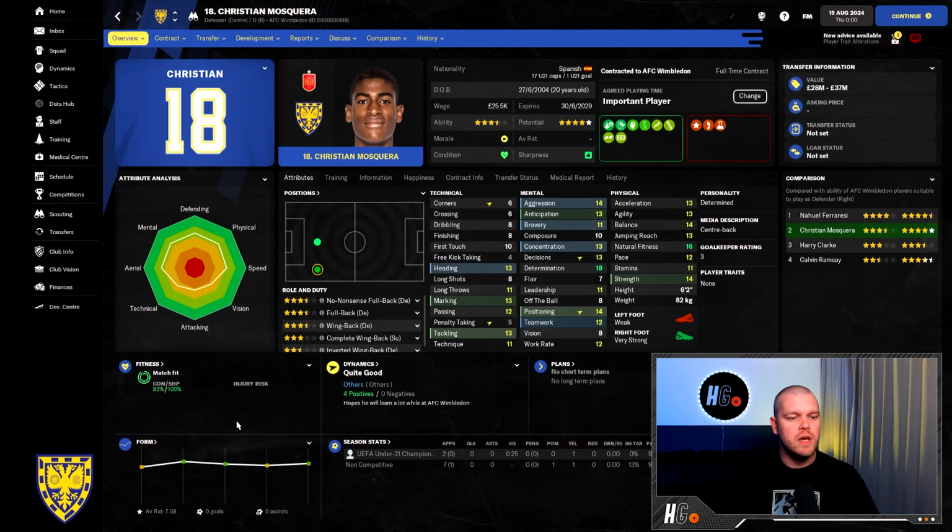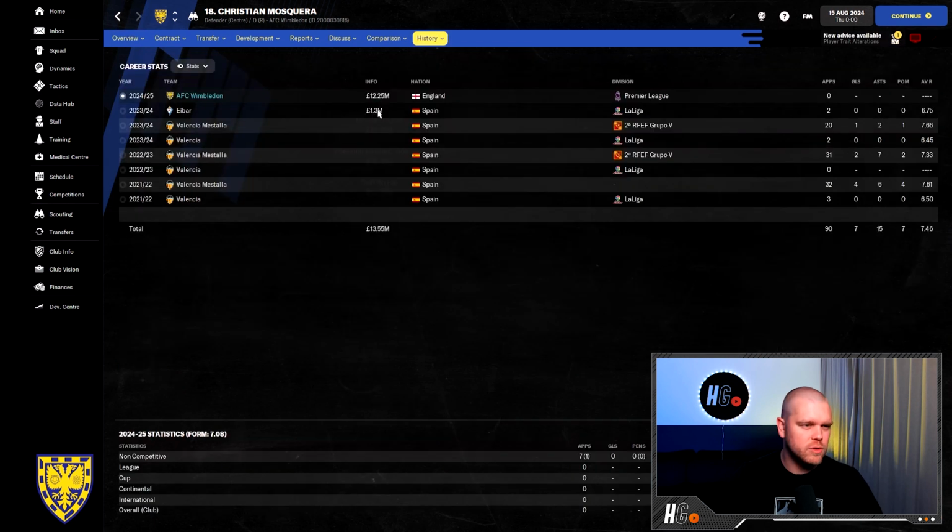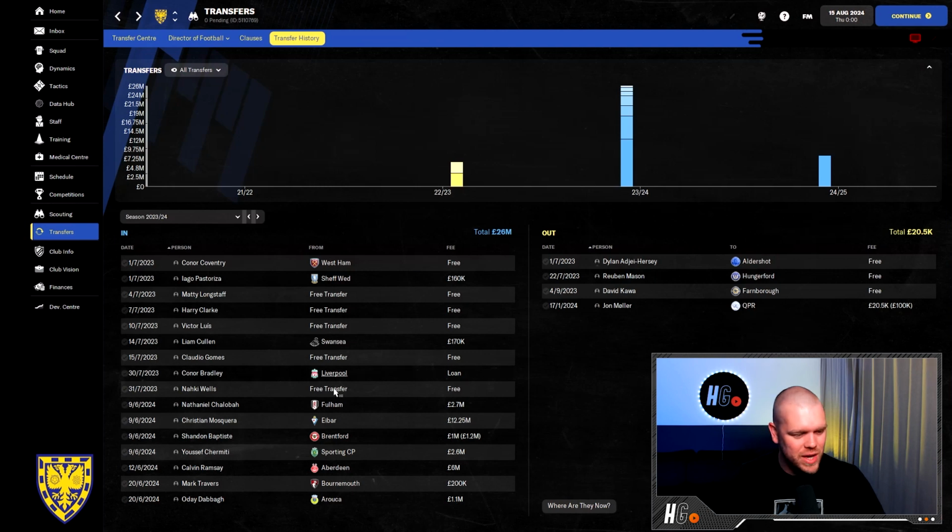Then the big money spend, Christian Muscuera comes in from Eibar. Now this guy I had to spend a lot of money on. 20 years of age, under 21 appearances for the Spanish youth side. Looks very, very good. Good determination, good heading. He's 6'2", nice and physical as well, so I think he will be able to handle the speed and the pace of the Premier League. We spent £12.5 million on him. Yeah, £12.5 million. They bought him for £1.3 million the year before, and then that Premier League money comes in and we go wallop, let's spend it all. But we got ourselves a big centre half.